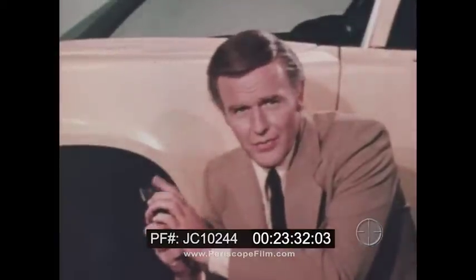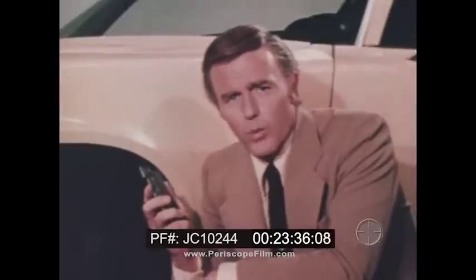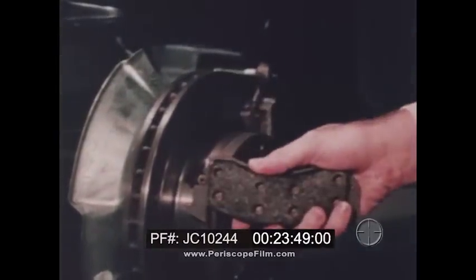This steel finger on the pad provides an audible warning. When brake pad wear reaches a level 20,000ths of an inch above the rivet heads, the audible alert signals the driver that brake pad replacement is necessary to prevent the rivets from scoring the rotor and causing expensive damage.